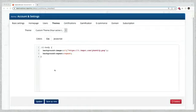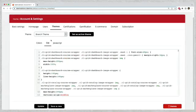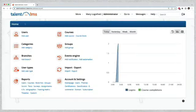If you want the same changes to apply to your branches, and in your branches you're using a different theme, let's say in one of your branches you're using this one, you need to copy and paste the same code here as well in order to see the font be updated there as well. So again, copy and paste your code. It's a combination of JavaScript and CSS for updating the font. And if you want the changes to be applied in your branches as well, make sure you have selected the branch theme and then update the code there as well.